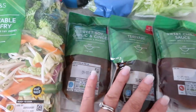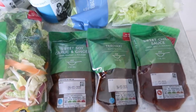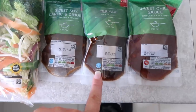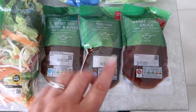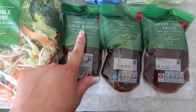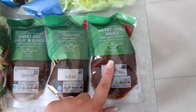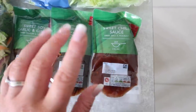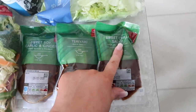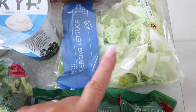And then moving over here, I've also got some sauce for my stir fries. These were £1 each. And again, the dates are pretty decent here as well. You can also freeze these, which is good because when they go on offer, you can just buy a few of them and then freeze them and use them when you need. So I've got the sweet soy, garlic and ginger, which is probably my favourite one. I've got teriyaki and I've also got sweet chilli for when I do salmon. Sometimes what I'll do is have the vegetable stir fry with salmon on and then use the sweet chilli sauce. Really nice. Moving up here, I've also got some iceberg lettuce for making wraps.